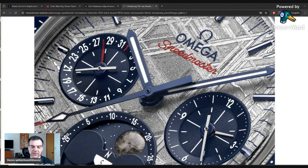But the Yachtmaster is a very, very cool watch. And of course, that titanium one that they came out with was extremely interesting, but unfortunately, shockingly difficult to get for a non-precious metal, in my opinion.